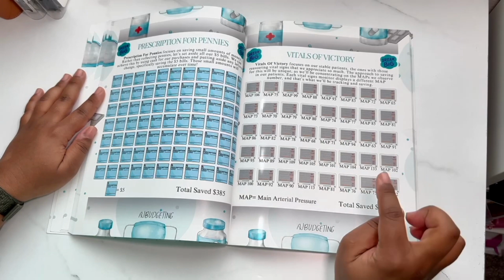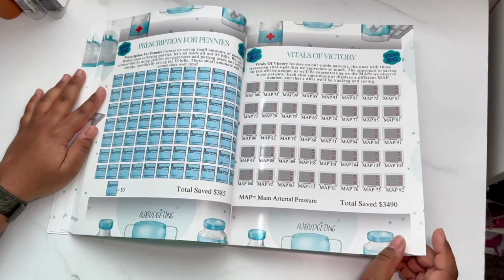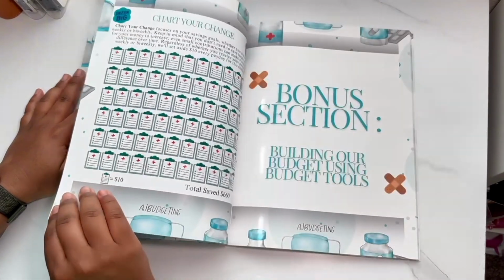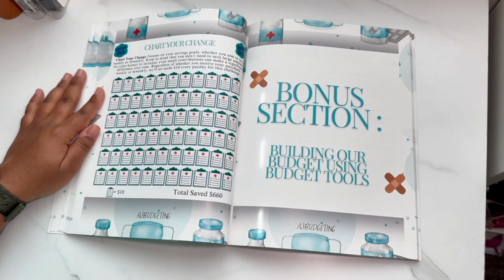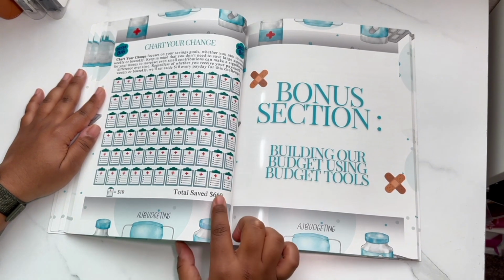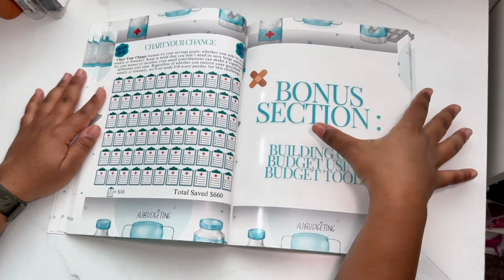So this is what you're going to be saving, and at the end of this challenge you'll have $3,490 saved. And then Chart Your Change is just a $10 challenge, my version of it. It's just focusing on saving $10 bills every payday if you are able to, and this saves you a total of $660. Now into the bonus section.